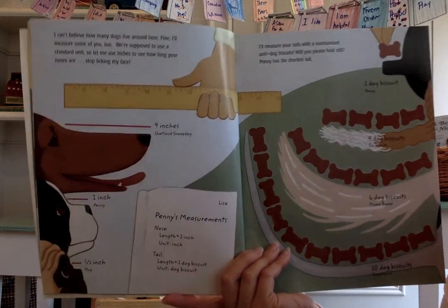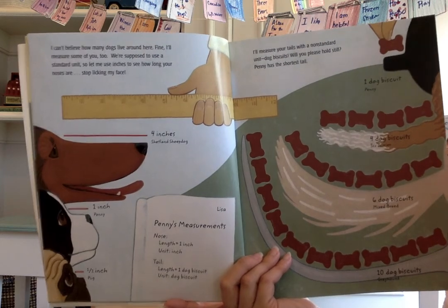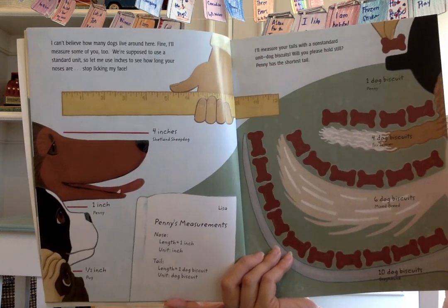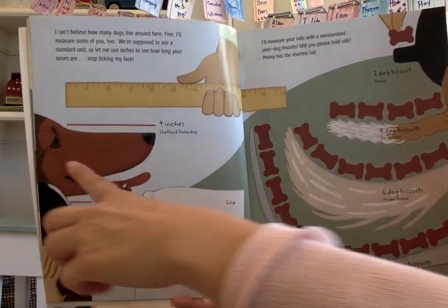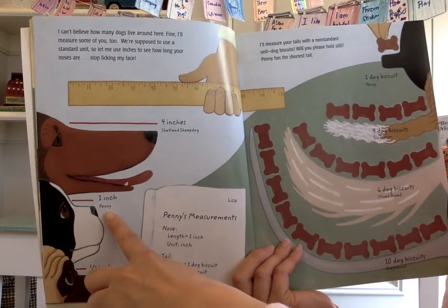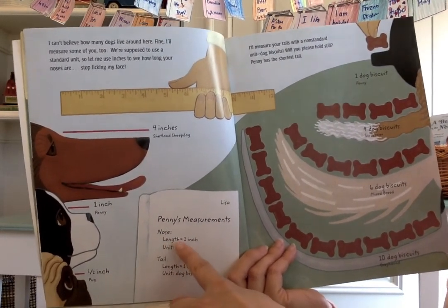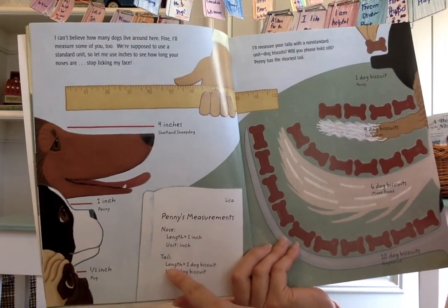I can't believe how many dogs live around here. Fine, I'll measure some of you too. We're supposed to use a standard unit, so let's use inches to see how long your noses are. Stop licking my face. This one says 4 inches for the Shetland sheepdog, 1 inch for Penny, and a 1/2 inch for a pug. Penny's measurements: nose, length equals 1 inch, unit, inches.